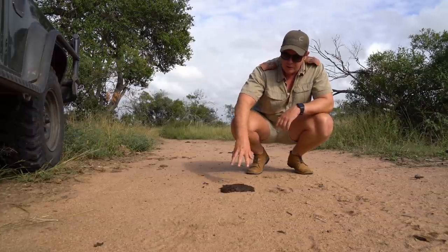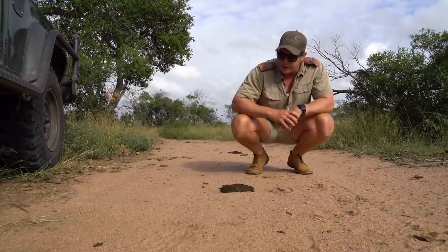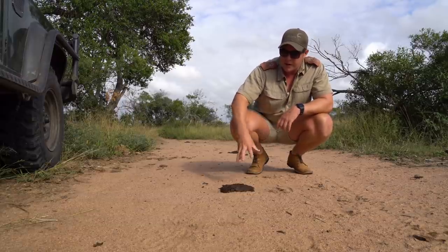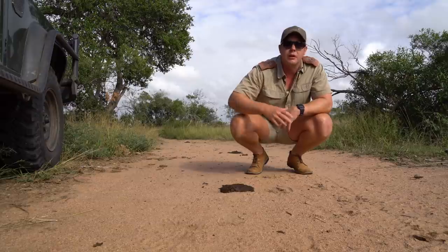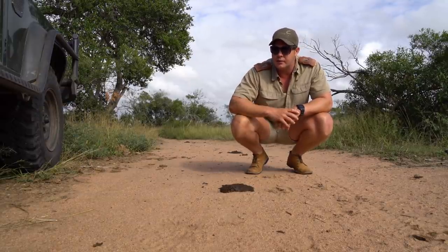It's quite fresh. You can see there's a lot of moisture still on this dung pile, a few flies on there. It's kind of come out in like a big clump like this due to buffalo having a lot of water in their diet, having to drink every single day.